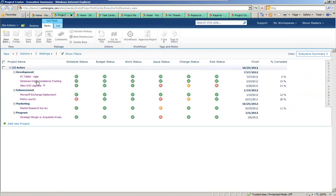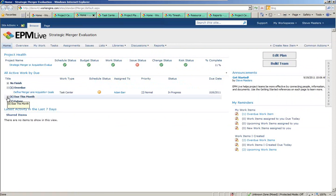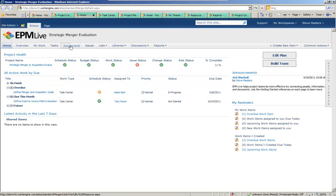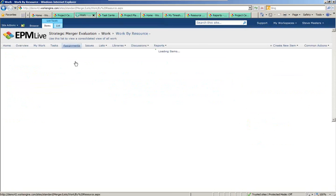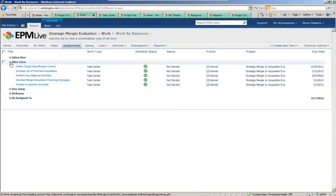And if I go into a specific project and click on that, it can take me down to the workspace for that project, and a little more capabilities in here than what was in Project Engine at the individual project level. For example, the ability to do a project level My Work area, the ability to see everything that's overdue and things like that, and what's coming up from my work perspective. Being able to look at assignments in here from a project perspective and see all of my project team members and see what's on their plate, whether it be project tasks or issues, etc.